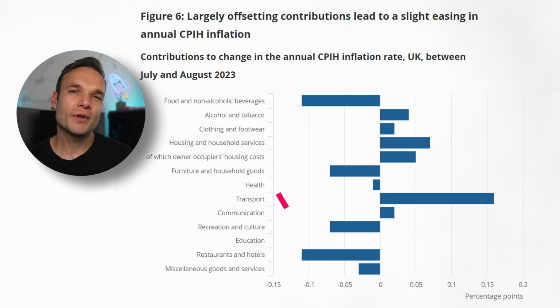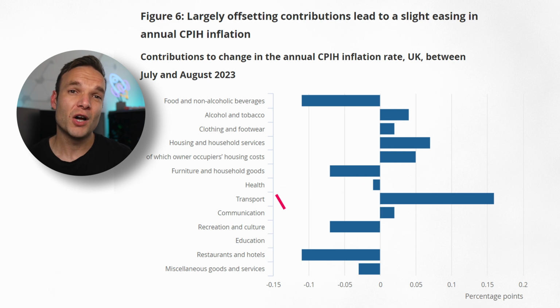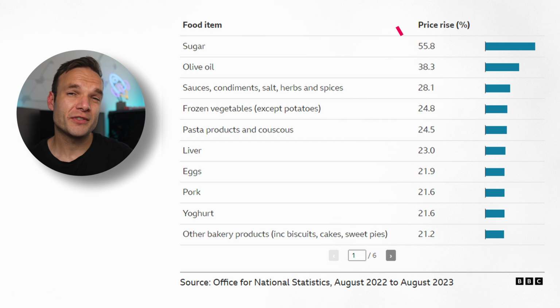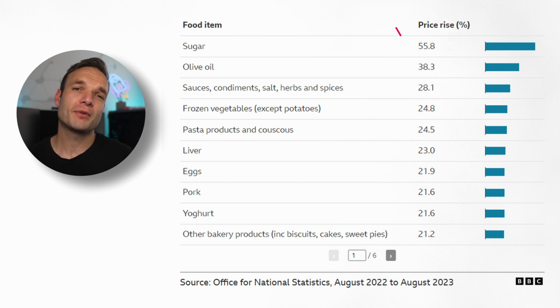And although that's a positive sign to see the drops, here's a reminder as to what food prices have done over the last 12 months, just from some of the most popular items. Sugar tops the charts at a price change of more than 55%, followed then by olive oil, and then multiple products all increasing more than 20%, like yogurt, pork, and eggs. Basically, anything you like eating for fun has gone up way above the average rate of inflation. And this is a big reminder that we all experience the rate of inflation differently, as it all depends on how much of your income is taken up by things like the food shop.